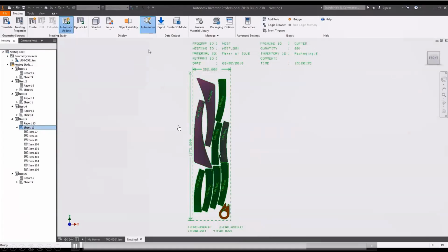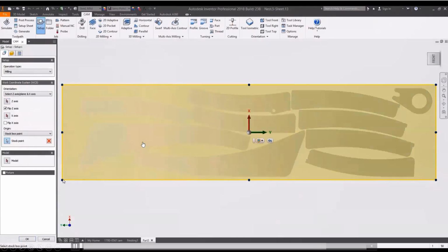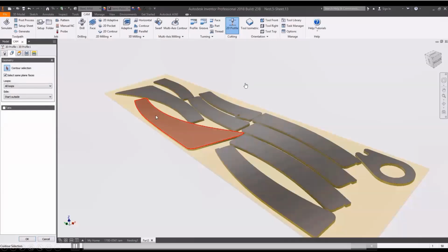We don't have to redo it. Basically, it just updates itself. And then we can send it out to CAM to create our so-called laser cut operations. From there, it can be exported out as DXF as well, or we can straight away generate a CAM process from within Inventor.